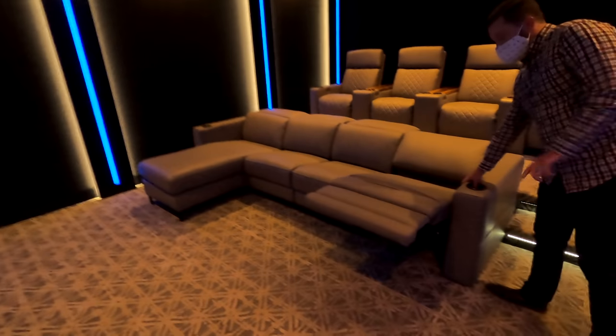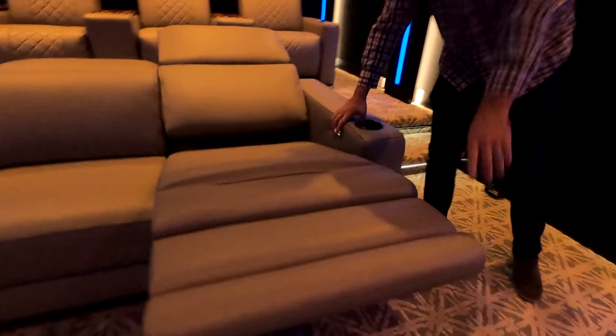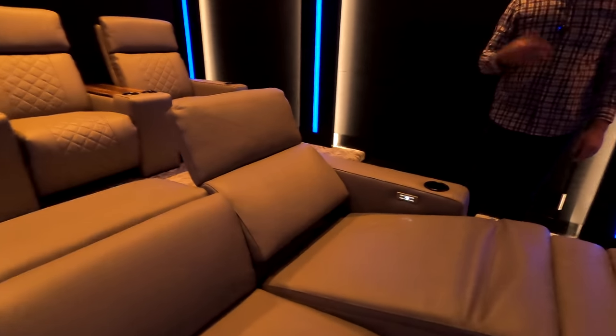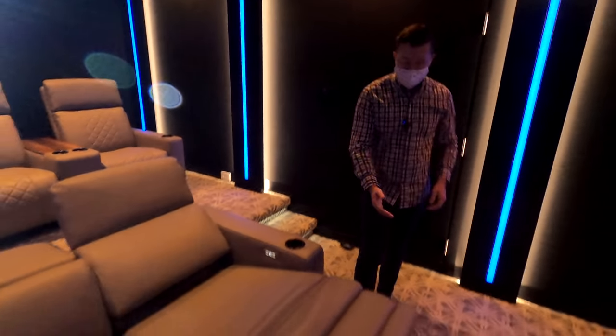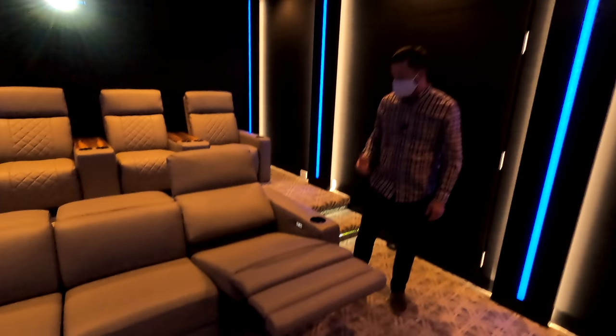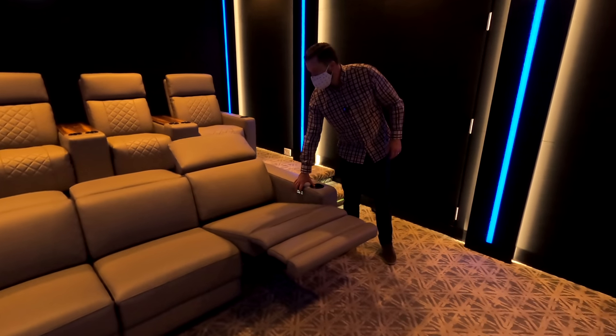And the other nice thing with these seats is the seat pan actually slides out a couple inches before it extends out, and it has this additional footrest here. So if you're an NBA player, football player, or just someone over 6'4", this is a perfect seat for you because you'll actually have proper ankle support, which is missing from a lot of the other theater seats or sofas out there. Absolutely. Yeah, these seats are sick, guys.